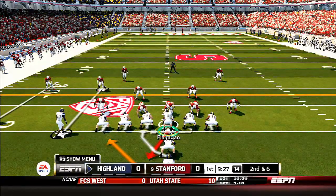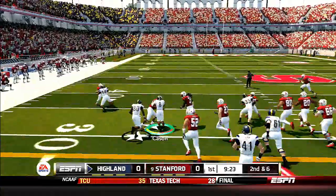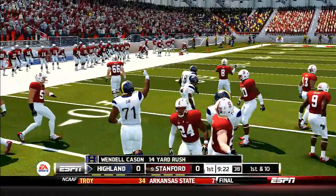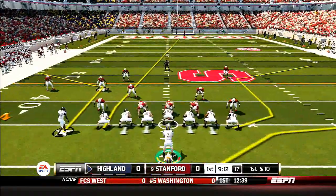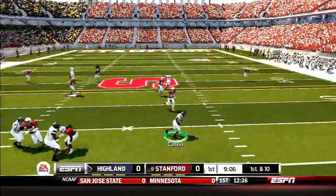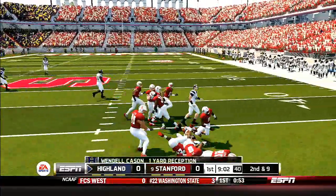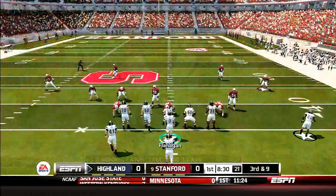Of course, for Flanagan and the Scotties, this is the first time on the road as a Division I school, and a lot of their road games will be against ranked opponents. I think I mentioned in the introduction of this series that we'll play 6 ranked opponents every year, and those 6 games will be on the road of the 12 games that we play. As you see, Carson gets about a yard on that play.